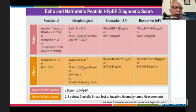So as we saw earlier, with two aspects of that algorithm, echo and natriuretic peptide, we have got some morphological, functional and biomarker classification, and they made some sort of scoring system. They call it the echo natriuretic peptide score. You see on the left-hand side, major and minor, and on the other side, functional, morphological, biomarker in sinus rhythm, biomarker level in natriuretic peptide.